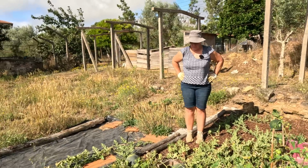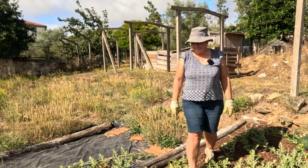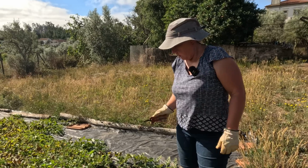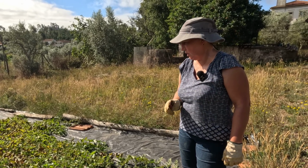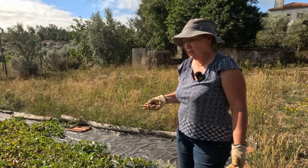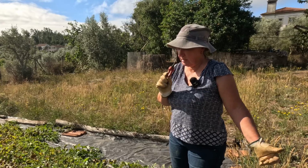Do you want to show me your melons? I have many. They're large. 1, 2, 3, 4, 5. We took one already from here of these sugar babies, so that's 6 in total. There's another plant down there with some, and then we have some growing on the deck.